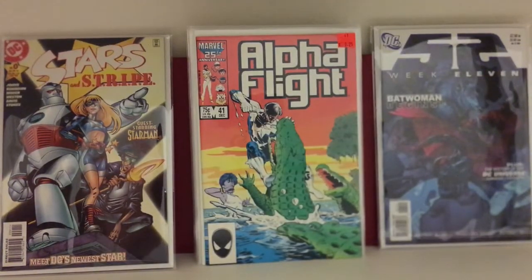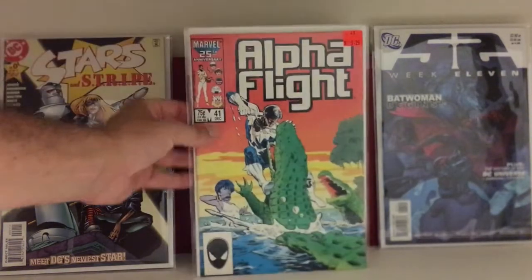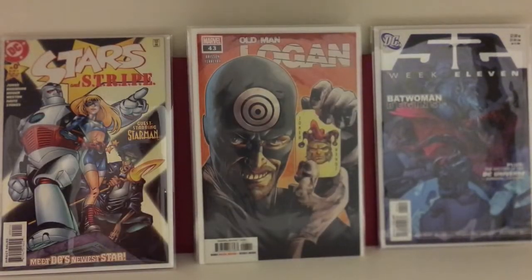Alpha Flight 41, first appearance of, I think it's the Purple Girl, I believe. Nice near mint. This is a really high grade copy. Really awesome. Also $2. Yeah, like I said, all these books $2, except for the new books, they're all, of course, cover price.